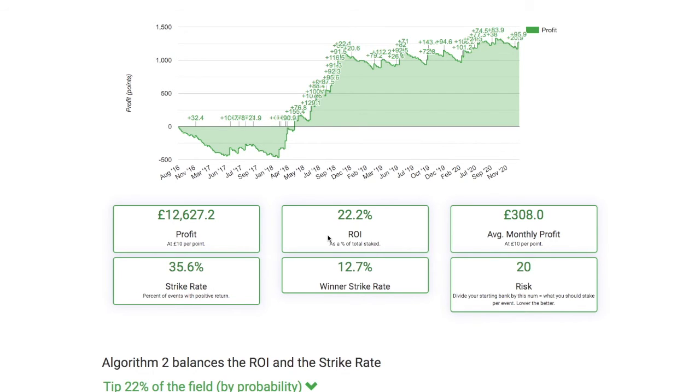22.2% ROI is fairly self-explanatory, and the winner strike rate just means how often our algorithm predicts the golfer who comes in first place. Since our algorithms are based on each way betting, we often still profit even if we didn't predict the winner. So as you can see here, our algorithm predicts a winner roughly 1 in every 8 tournaments. Next is the average monthly profit, again, if you're staking 10 pounds a point.